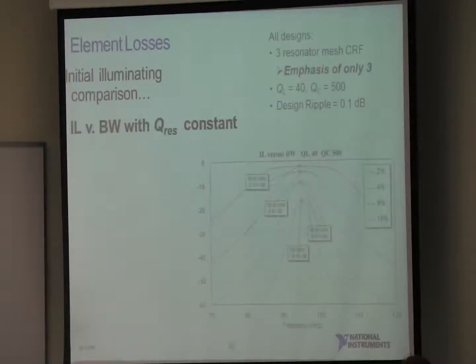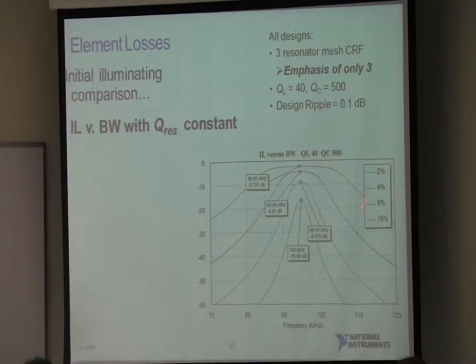Let's go through an example of this. These are four different fractional bandwidth filters. There's something constant about all of them, which helps compare and contrast. They all have three resonators. The Q of the resonators is about 40. The design ripple is 0.1 dB. Just look at the 2% filter. There's 17 dB of loss in that thing just because of this Q, and that doesn't talk about the bandwidth. That's just the Q. The center frequency insertion loss is degraded by that much.